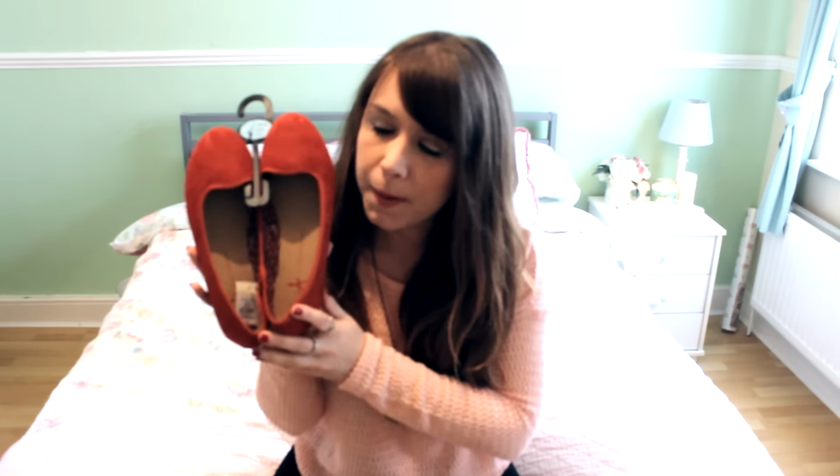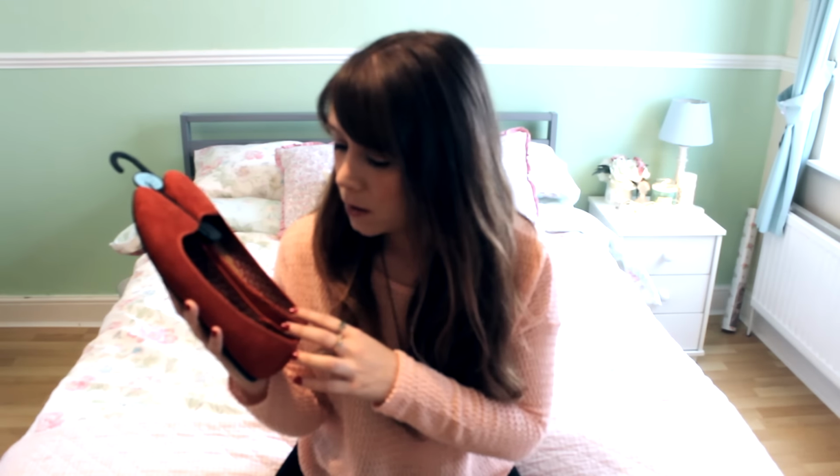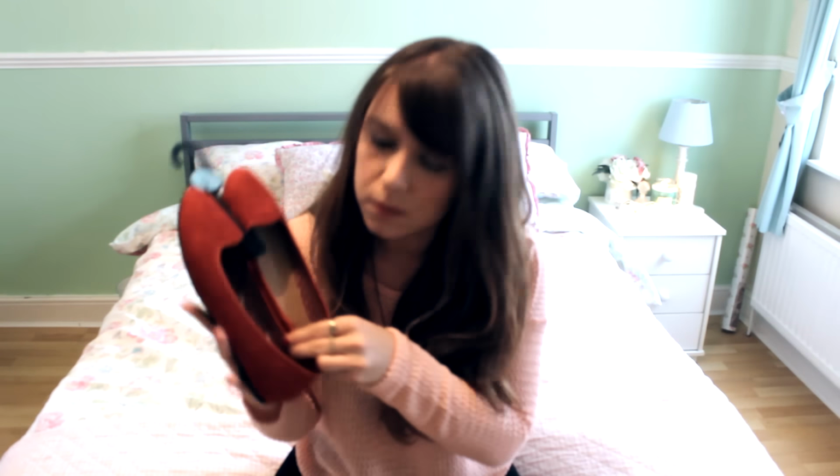Okay, so the penultimate thing that I bought was another pair of pumps. They're not really showing up how they should show up. They look more red in this light, but they are rust, my favourite colour. Again, these were £4. These are a new item that they've bought into Primark. I thought these were wide fit. No, they're not wide fit.